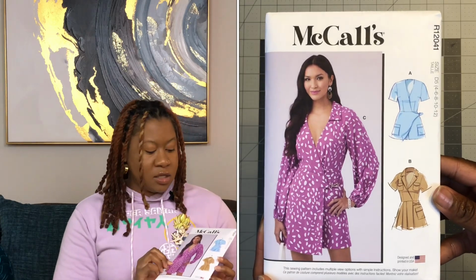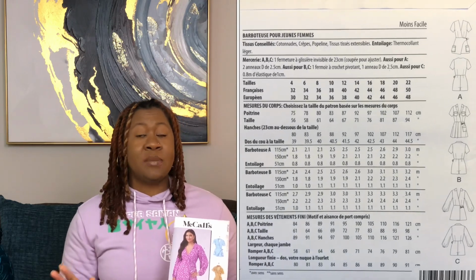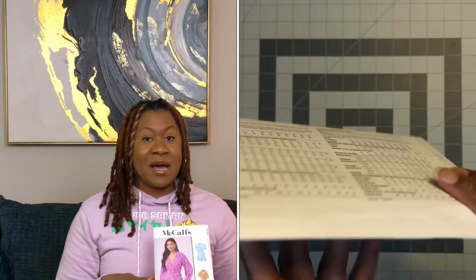I love the style of this romper, especially view B, because it has that notched collar. When I saw it for the initial release, the sample that the model's wearing was giving me hardcore Diane von Furstenberg vibes, so I had to have it and add it to my collection.